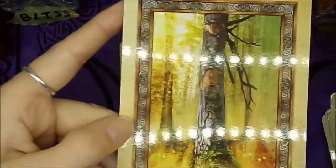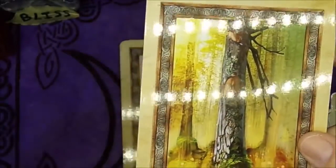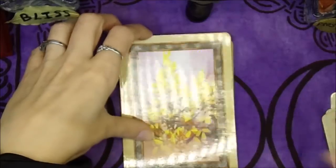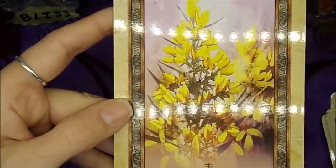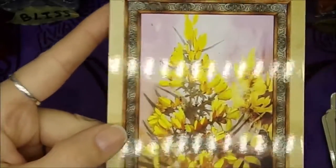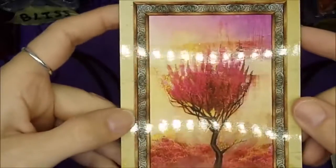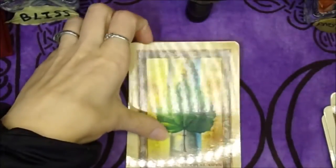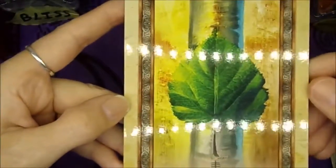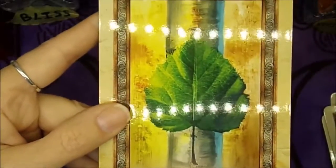Number 16 is silver fir or pine. So I think it's referring to any type of pine tree. Number 17 is gorse. And I didn't even know what this was. I've never heard of it. So apparently it's some sort of bush. Number 18 is mistletoe. That's a gorgeous picture. Number 19 is white poplar, white poplar or aspen.